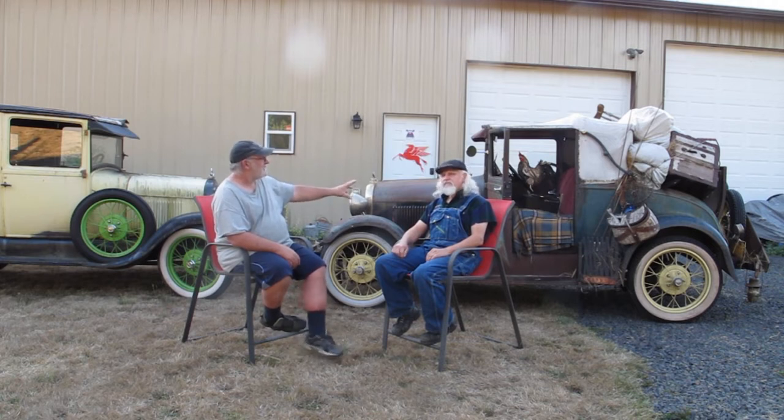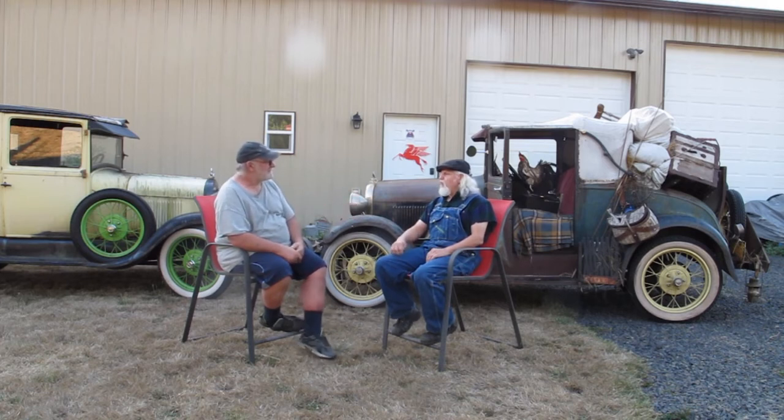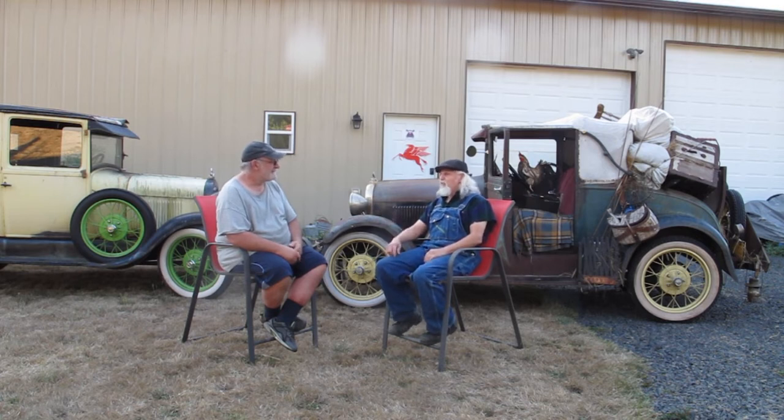What would you say is the number one thing people ask you about this car? Does it run? Number one question. Did you drive it? Did you drive it here? And they ask what kind of mileage you get, and so on. Smiles per gallon.